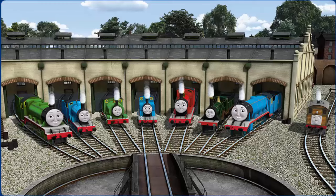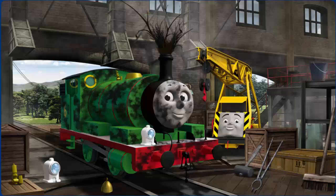You helped repair Henry. And he is covered with soot and his whistle is broken.